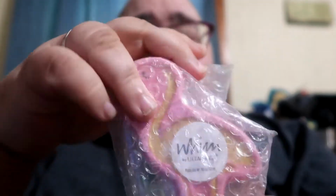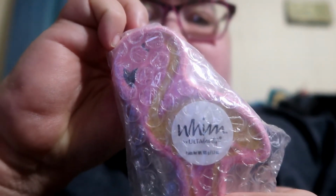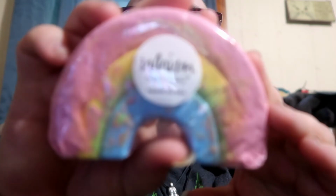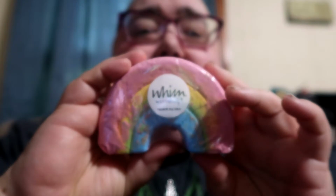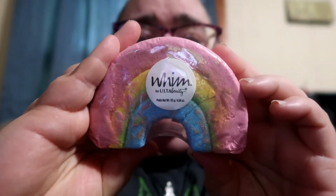Okay, so to start off with, I got some things. My daughter loves bath bombs, so I got her some. This is a flamingo. Can you see it through the wrapping? These are Whim by Ulta Beauty. And I got this other one that's a rainbow, which I thought was perfect for the time of year. You know, it's Pride Month, so I thought that'd be really cute.